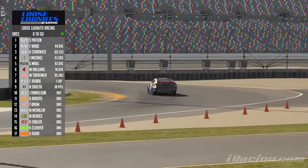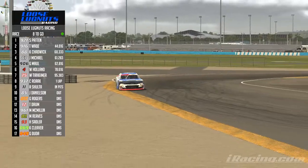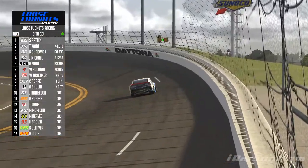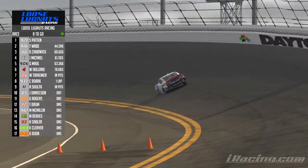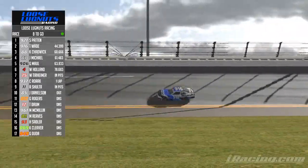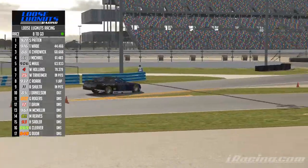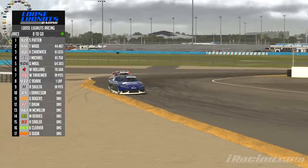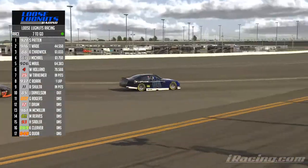So that's a disastrous situation for Ted Wade at the moment, as he'll still hold on to second. Not by much, but by a decent enough margin, I guess. Chadwick, Justin Michael. This will be the battle for the podium.